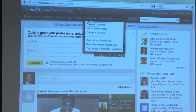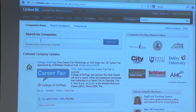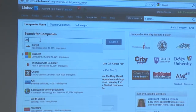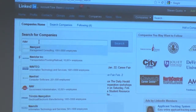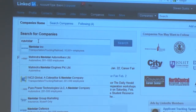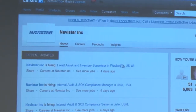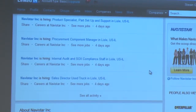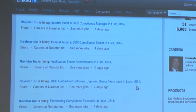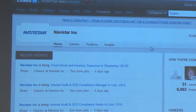I can search companies. Okay? And I'm going to search for, I just like to use this one as an example because it's a good one. They're not doing great financially, but they have a lot of people employed there. So let me see. Sorry, I just have to think through this. So here's Navistar, the company page for Navistar, okay?